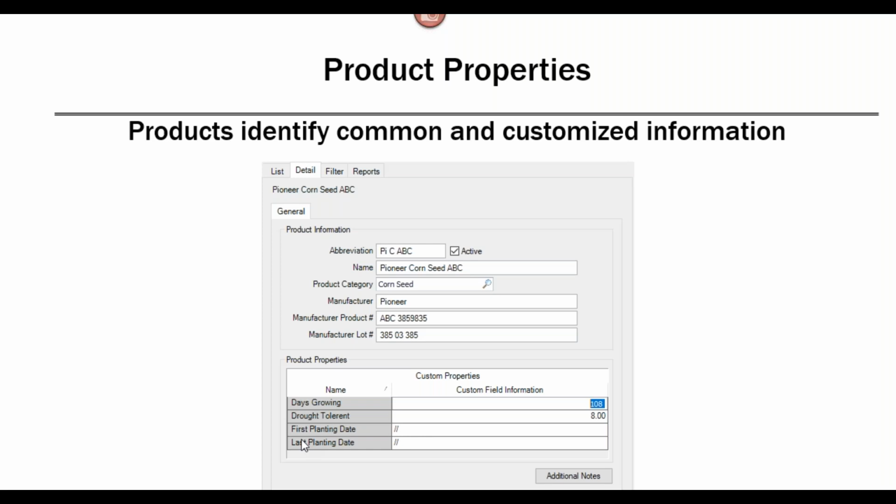If you were doing a chemical product, you might want to store the EPA registration number or the active ingredients, any kind of information that you need to report on or that you need for your own use on a particular product.